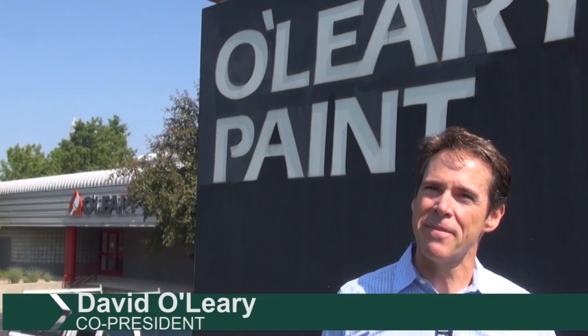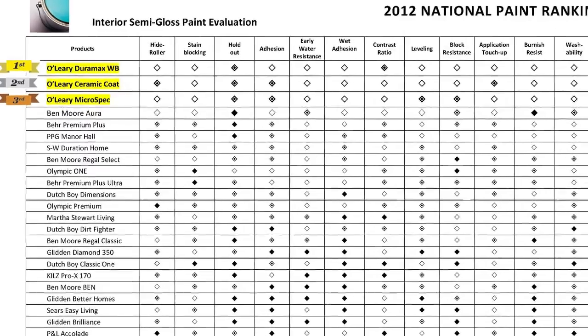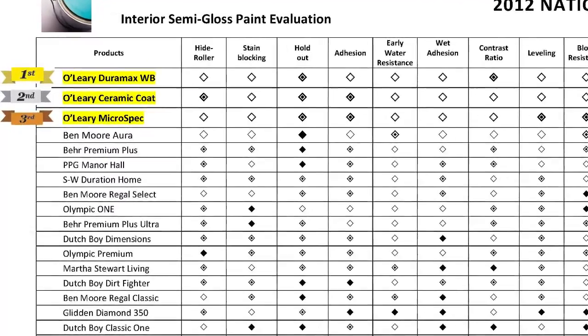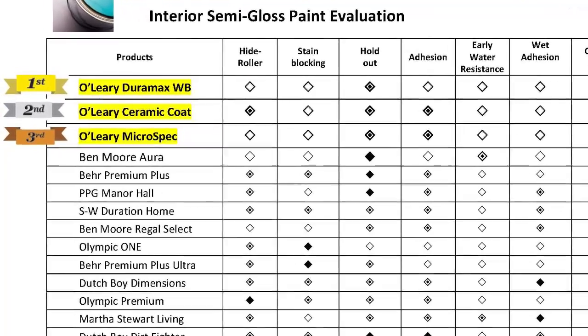Well, we're just really proud to be able to be recognized in a national study that our products came in first, second, and third. It's unusual, and to think that a small guy like that can present in a national study that well, it's pretty unusual. It's never happened before where the same company took first, second, and third.